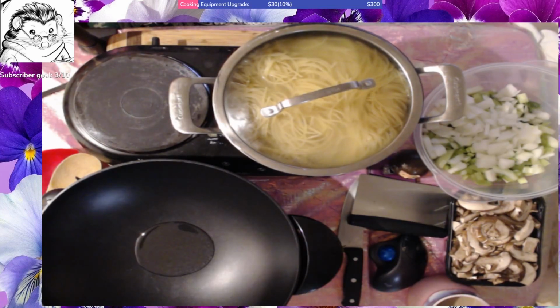The first thing I'm going to cook here is going to be our proteins. I don't really suppose there's a reason for that, but I do it anyway. You can cook the vegetables first, you can cook the meat first, I just recommend you don't try it at the same time. You divide your attention too much.